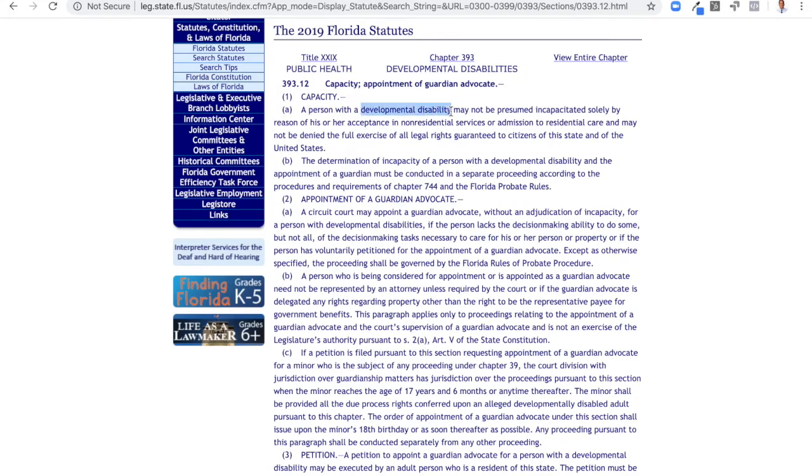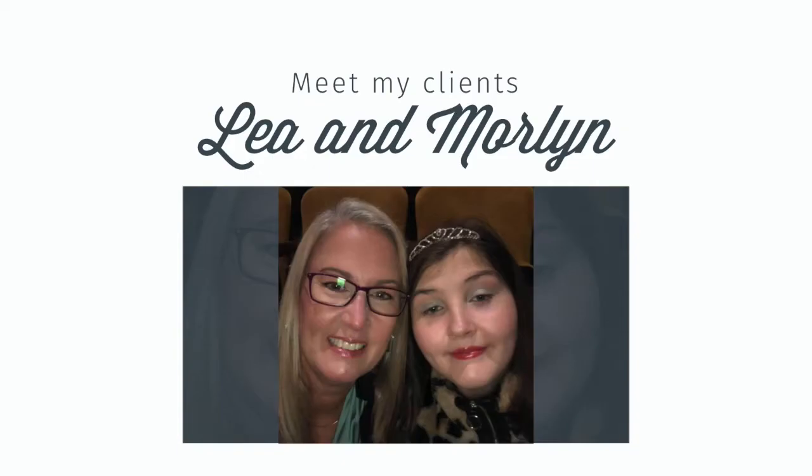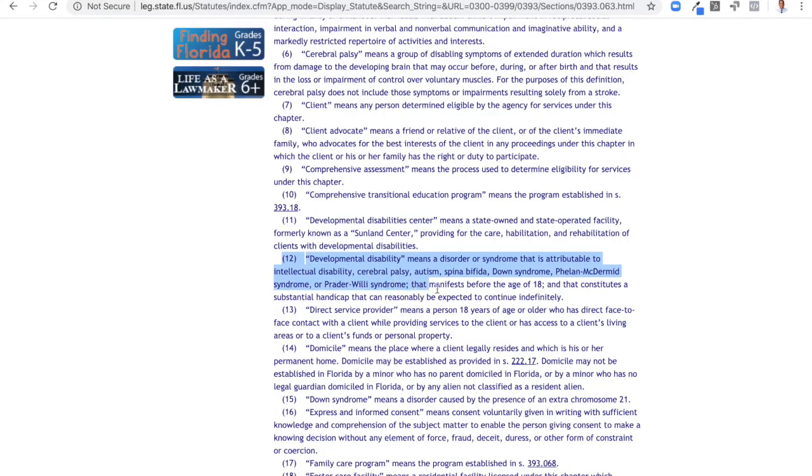advocate program. This being said, I want you to understand why we use the Guardian Advocate program as opposed to the plenary guardianship program, in the unlikely event this issue comes up like it did for me in my case with Leah and Moreland, which I discussed in the previous video. The Guardian Advocate statute was specifically written to help parents of children with disabilities get guardianship in an expedited fashion.